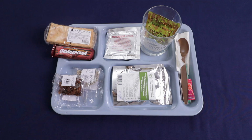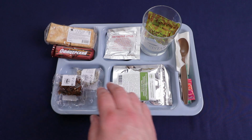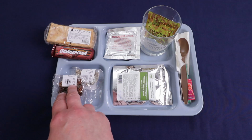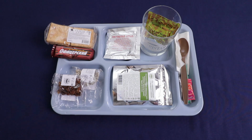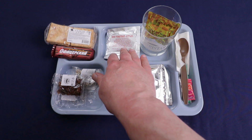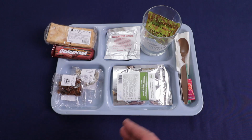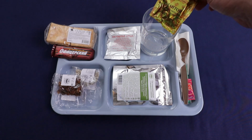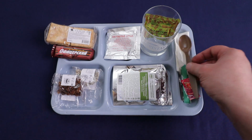Okay, here we are for dinner. We've got our vermicelli soup with vegetables and meat. Got the rest of our sunflower seeds, raisins, our chocolate bar. Got some of our crackers if we need them in our soup. Got the spicy tomato sauce. Last time I used it in, I believe, the potato soup. It actually worked pretty well. I don't know if I'll use it or not. Got our vitamin drink, and we got our salt, pepper, and piece gum.